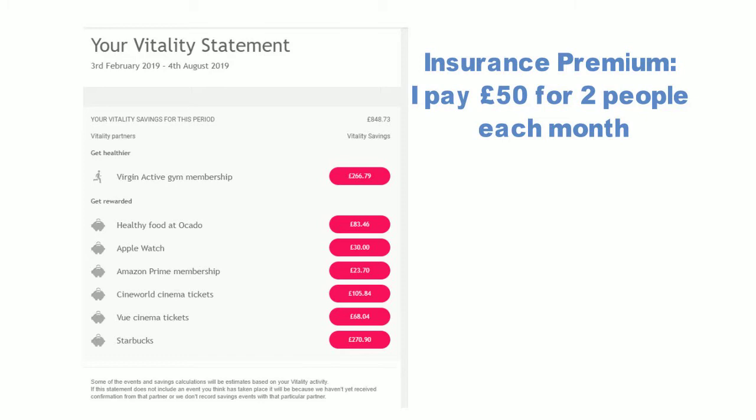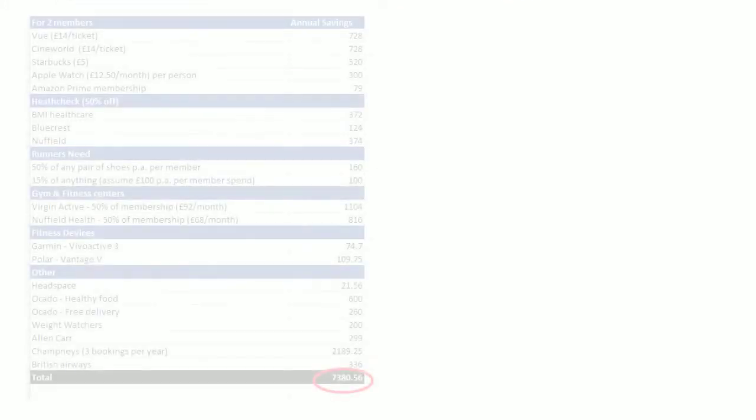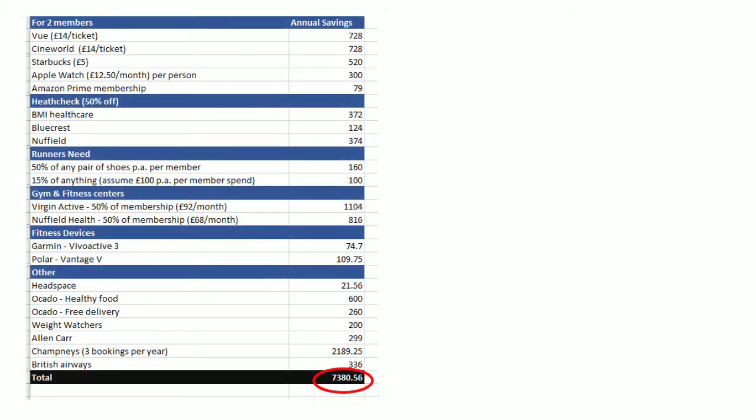Now, I had to make a quick spreadsheet to work it out, simply because there are so many benefits. Right, so let's quickly run through the benefits. From my statement, the gym membership, Starbucks, cinema, etc. add up to £848 for 6 months. This works out about £1,697 annually. Now if you subtract the health insurance cost, I make a net savings of £1,097 in a year.